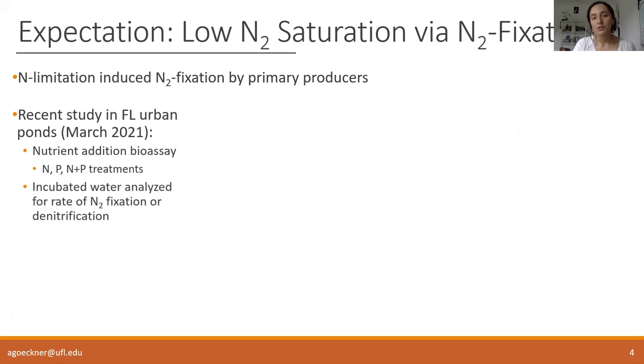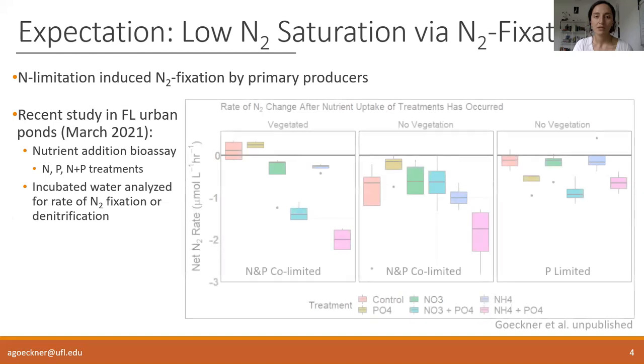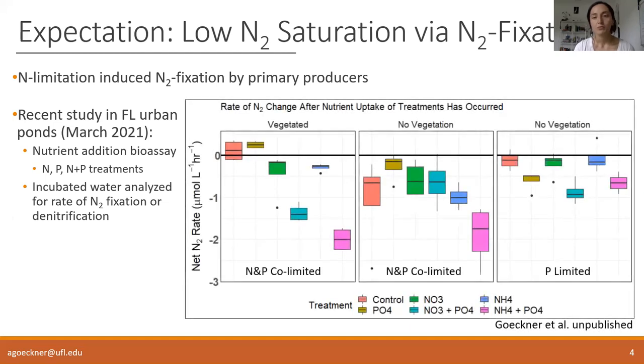After that incubation occurred and after nutrient uptake had occurred, we then analyzed that water for the rate of N2 fixation or the rate of denitrification. Shown here on the right are the results of that N2 uptake or N2 change. So here are the 3 ponds, and each one of these boxes is a different treatment. What we found was that 2 of these 3 sites were N and P co-limited, and this one was just phosphorus limited.